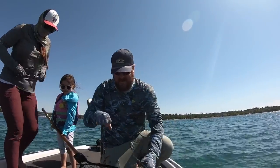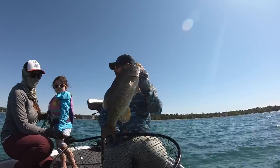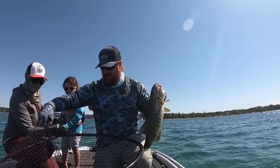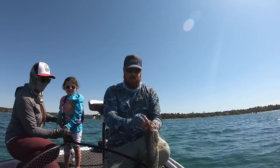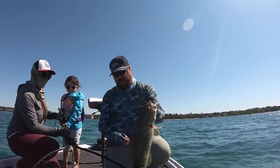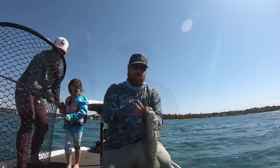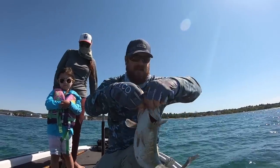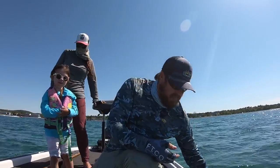Good job, honey. It's not every day you net a 4.5-pound smallie. Good job, Sierra. There it is. There. Okay. Let's put the net down. Right here. Nice one on the tube. We'll let that one go.